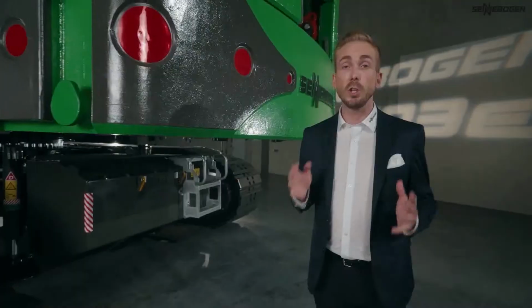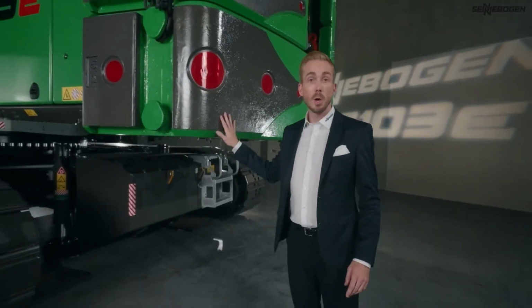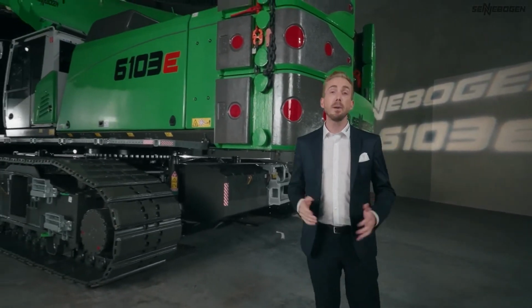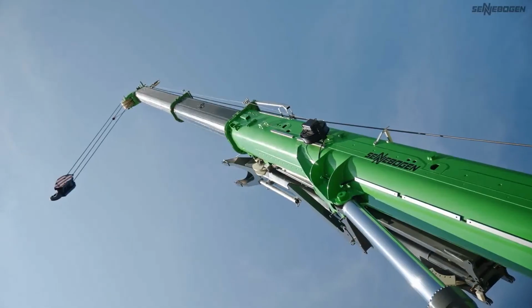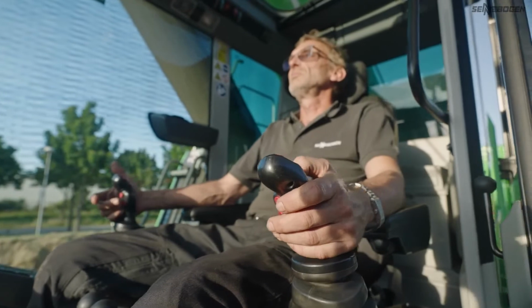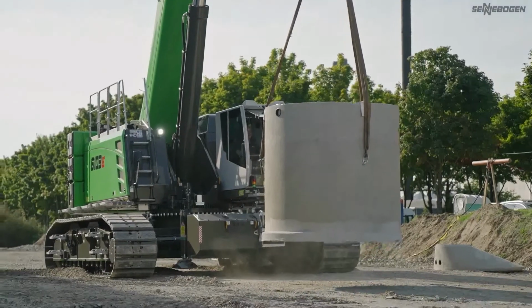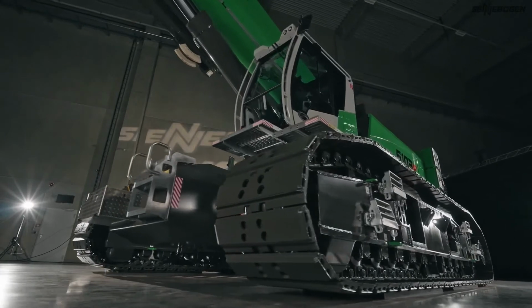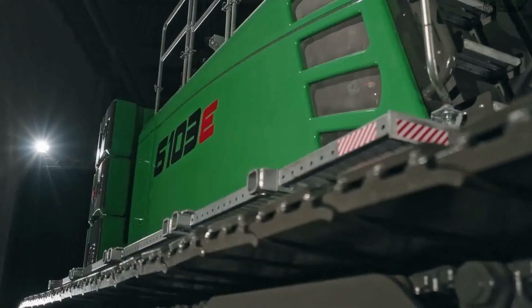I promise you, you and your employees will love this machine. You can benefit from the performance, flexibility, and reliability of the 6103E. Not to mention the exceptional operator comfort. Why not discover the advantages of SENNEBOGEN's most flexible crane concept, the telescopic crawler crane, for yourself? The new 100-ton powerhouse will amaze you.